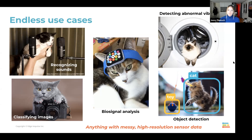I could do biosignal analysis of various input sensors, like ECG data or sleep quality analysis like we saw with the Oura Ring. I could detect abnormalities in things like vibration data. If I have a washer or dryer, I can put a microcontroller on it, analyze the incoming vibration signals from the accelerometer, and determine whether the washer or dryer is about to fail. I can also do object detection on the edge. This is what we were discussing with person detection and analyzing how many people are in a crowd. I could use object detection on the edge to count how many people are in the crowd, or I could determine that's a cat toy and that's a cat. All of this can be done on the edge, and any of these use cases can be accomplished with messy, high-resolution sensor data. As long as you have a lot of data coming into your device, you can usually do embedded machine learning with it.